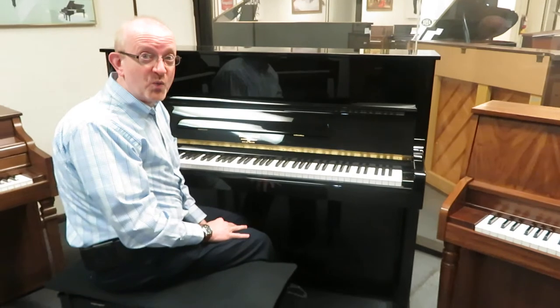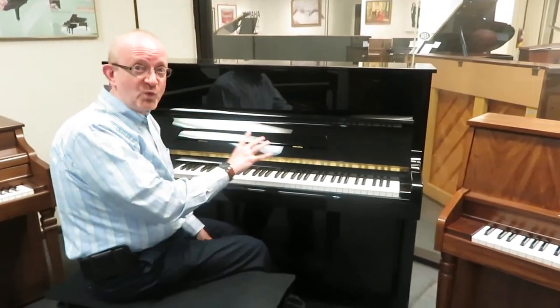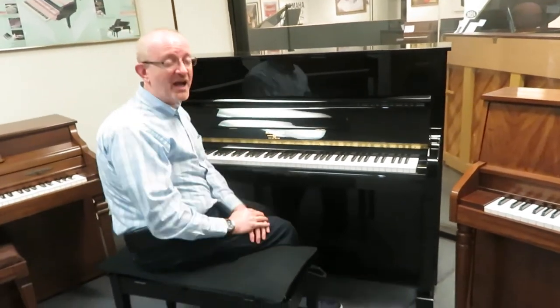So we sold this piano originally, and it's been traded in here not too long ago. And it is really almost in brand new condition as far as for the way it plays. It is just such a high quality instrument.